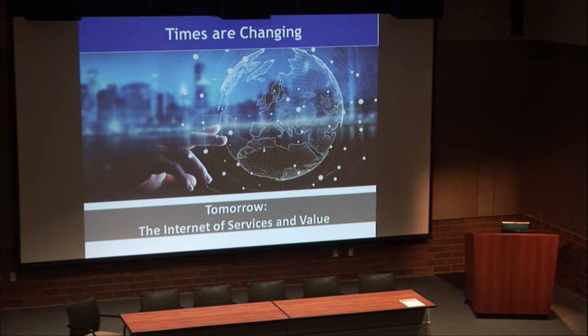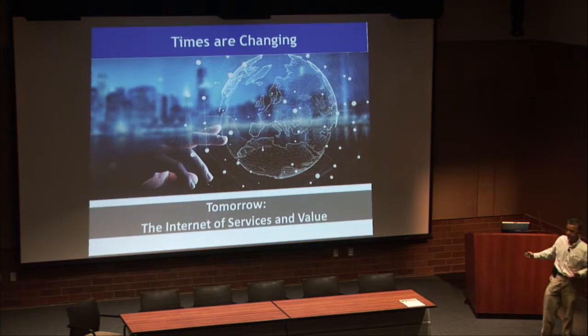With connected service and value, we will be able to use data from different sectors of business and industry, and find how those data can be used to create a new value, a new service. That is what we are looking for. I believe there are a lot of opportunities happening right now in Orange County. Maybe after tonight's event, if you'd like to learn more, we can talk about it.